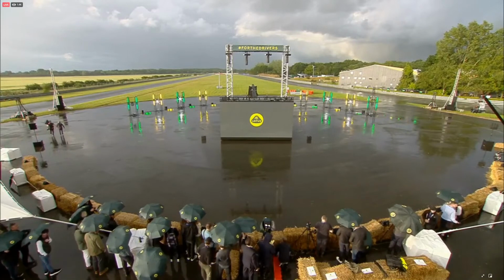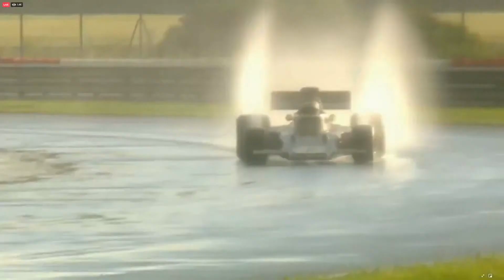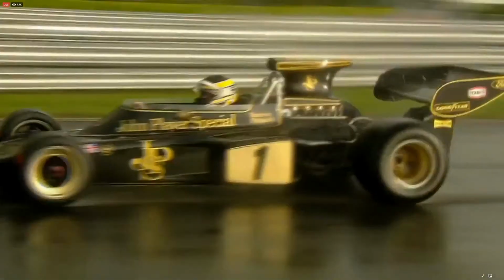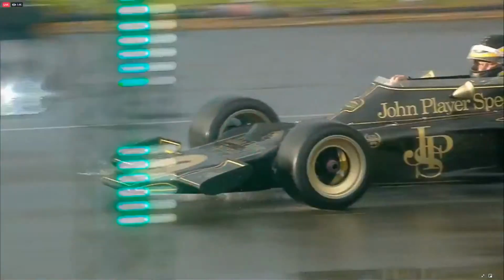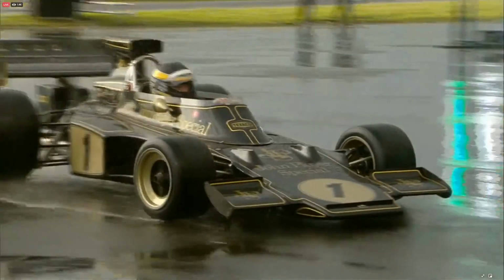By far the noisiest engine of all the cars on display today is this classic Team Lotus Formula One car, Type 72. Launched in April 1970, it quickly became one of the truly great F1 cars of all time. It's arguably the reason modern F1 cars look the way they do today, as it was the first car to move the radiators from the front to the side.